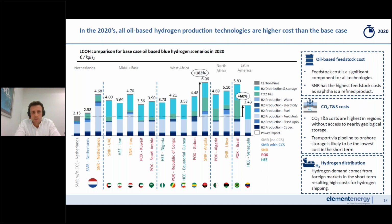What you can see is for all countries, the feedstock cost is a significant cost component. So that's shown in the light blue bar, whereas hydrogen distribution is also a very large cost, and this is primarily due to the long distances of hydrogen shipping to the areas of demand. So those markets in North America, East Asia, as well as Western Europe, for some countries represent significant shipping distances and therefore very high costs.